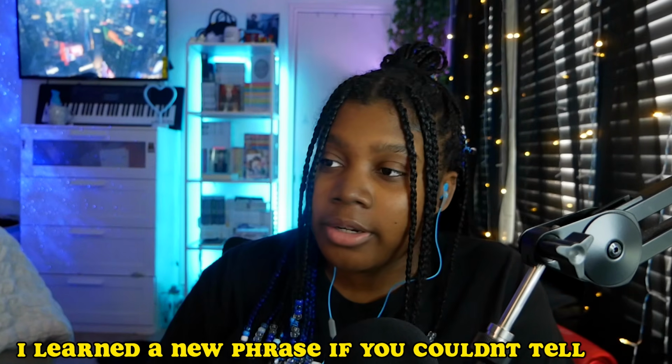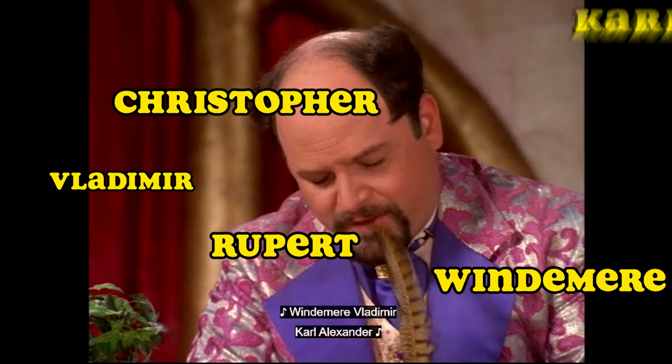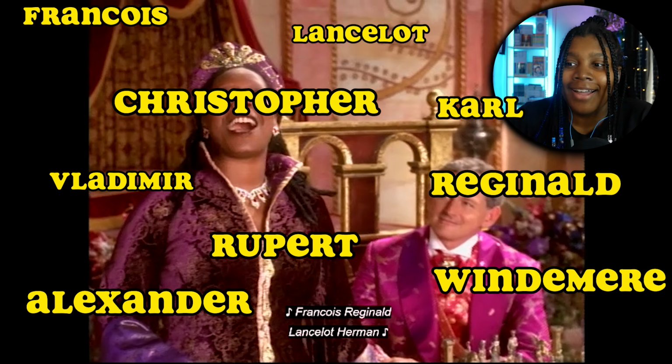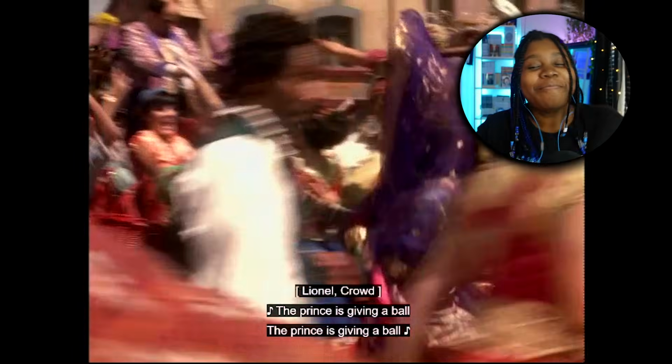His Royal Highness, Christopher Rupert, Windermere Vladimir, Carl Alexander, Francois Reginald, Lancelot Herman is giving a ball. Esteban Julio Ricardo Montoya de Rosa Ramirez. That's what it's giving. The prince is giving a ball.